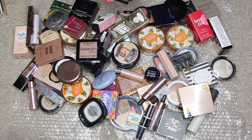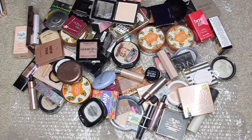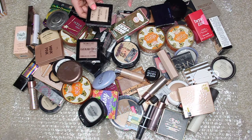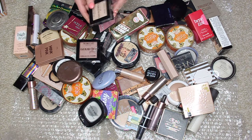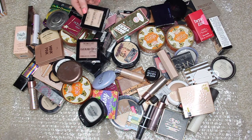And I have a pressed powder from Makeup Gallery. This is in the shade Natural Beige, which is number 2. I haven't used this, I don't believe. I think I might have swatched it, but this definitely isn't my shade. Even when I'm pale, it's not my shade. And I think ages ago I was going to try out Poundland products, but I just didn't go ahead and do it. But I think I'm going to go ahead and get rid of this because I know that it's been open for a while and this is definitely not my shade.